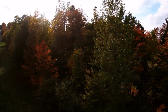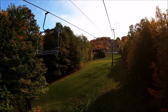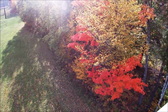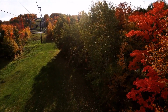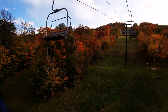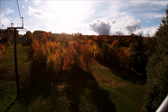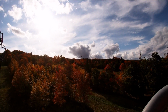I'll show you the lake when we're coming down. It really sucks not having my cell phone. It's pretty. Hopefully it's catching it. Lighting's tough. Those are like moguls over there.